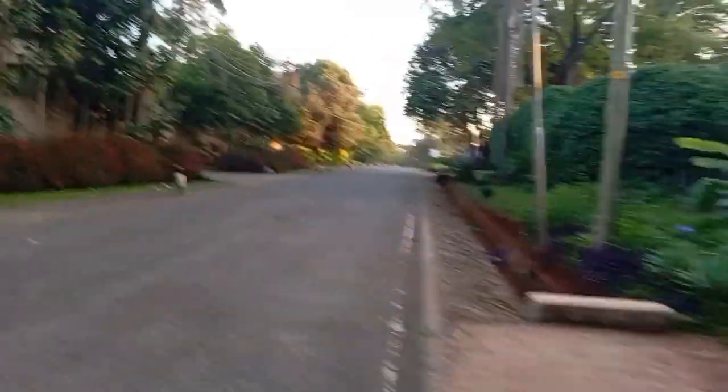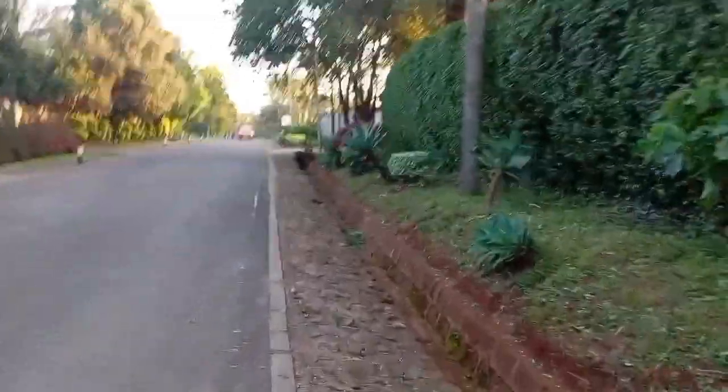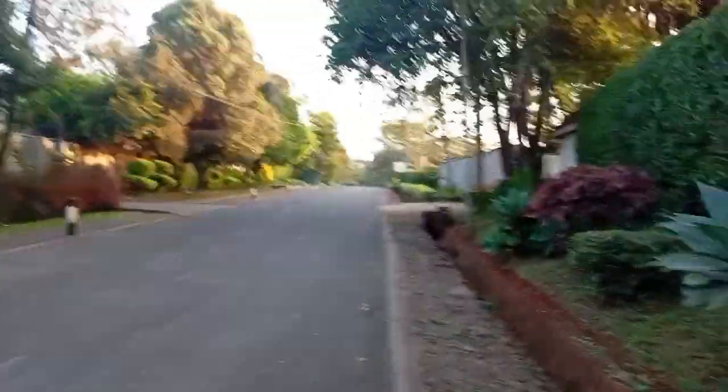So I want to show you how the buildings are. This is one of the rich neighborhoods in Nairobi. So I want to show you how this area is. You can see the buildings around as well here, and the trees, it's very green. And the beautiful fencing as well, fence.